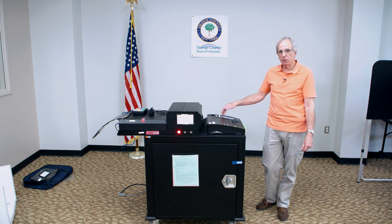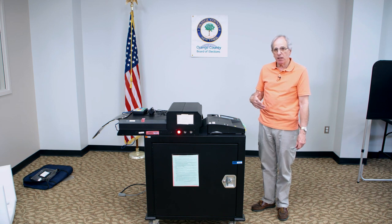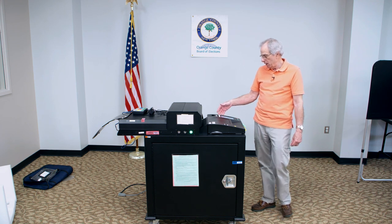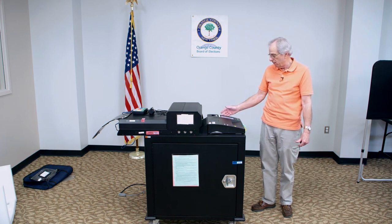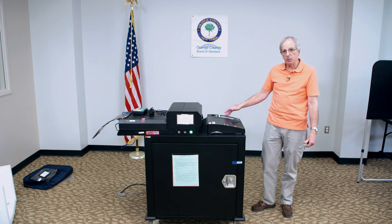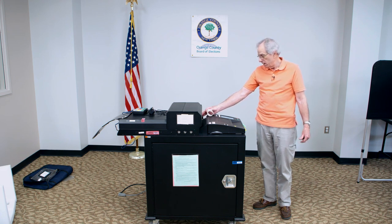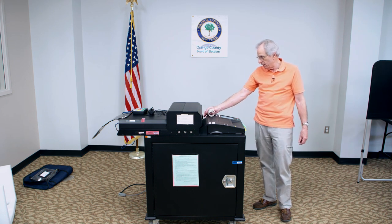So going back to the previous conversation, we're going to get to a point where the machine is going to come up and say system ready, open the poll. At that point in time, we will select open the poll. It's at that position right now. And we're going to select the zero tape, and it's going to print a zero tape. We only need one copy of this. At the end, it's going to ask you if you'd like a second one. You're going to hit the no button. And once it gets finished printing, you should have a message on the screen that says system ready.